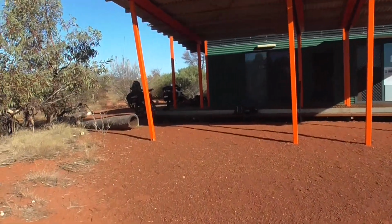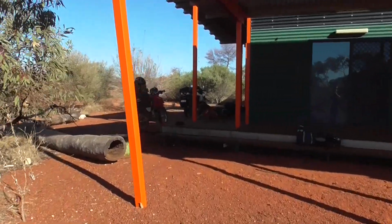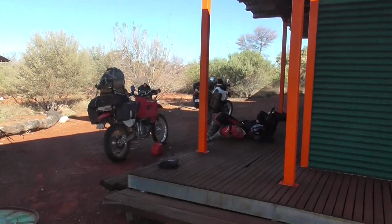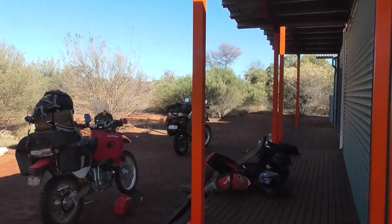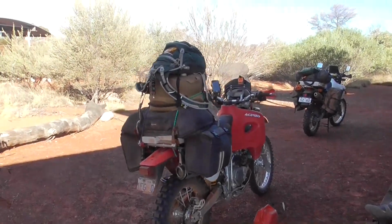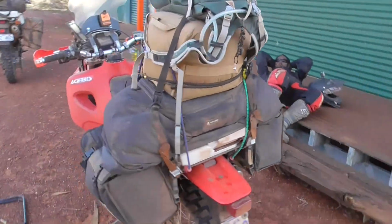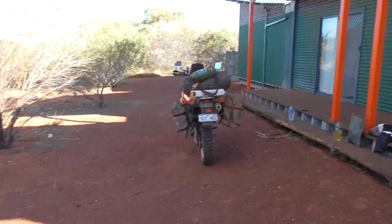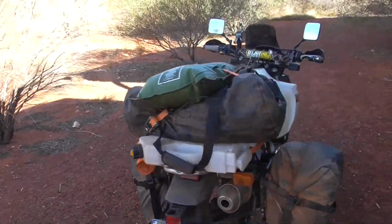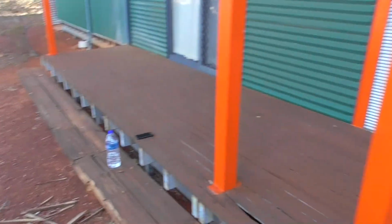The bikes are well and truly loaded up now. We've all got around 60 litres of fuel, about 10 litres of water, all of our gear. And it looks like it's doing a wheelie. That's very impressive the way you've done that. Yeah, I know. Look. Yeah, one's not too bad. It's just heavy. Alright, we'll push off.